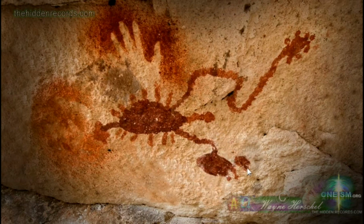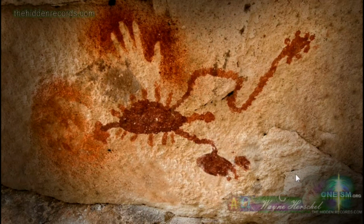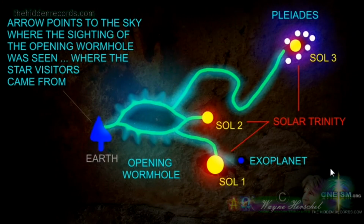If you remove the hands, that's what was probably painted over with the last artwork that these cave dwellers used over this one to show it was sacred. He actually blotted out a lot of it. And this is what I think it is. 3 suns, Pleiades, opening this wormhole, and this arrow on Earth, or a tree, perhaps saying that's where civilization was founded.